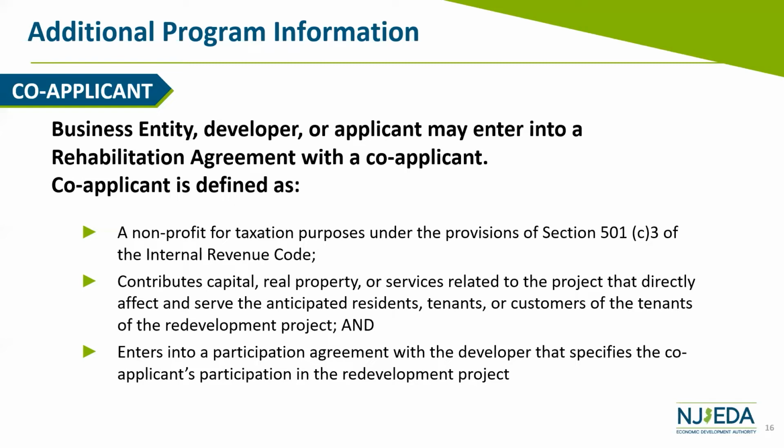And then finally, a co-applicant also has to have entered into a participation agreement with the developer or the business entity that specifies what their participation in the project is going to be and what their role will be, both during the project and, if any, after. For example, this could be a not-for-profit that owns the property, or you could have an agreement that once the project is completed, the not-for-profit is going to be helping manage the property, or they're going to have space in the property and run their organization from the property, etc.